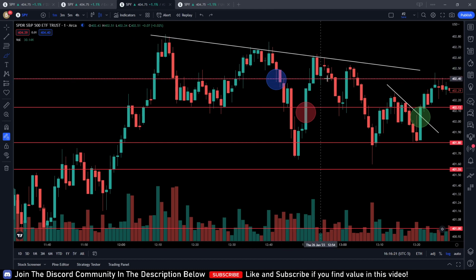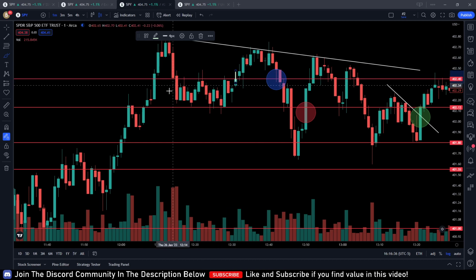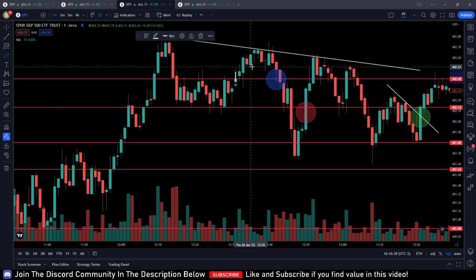Now, why would I not take this? First of all, this move through had 52K. This move back had 105K. Second of all, this candle tried to push above, but ended up closing under the level. This is signifying to me the move up is trying to move up, but it's not.